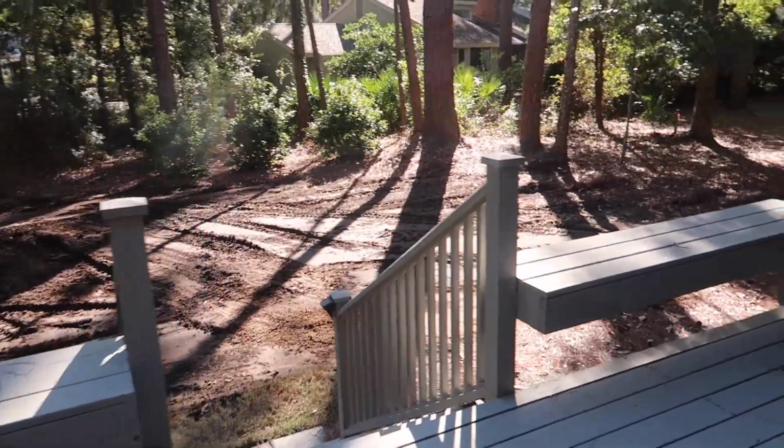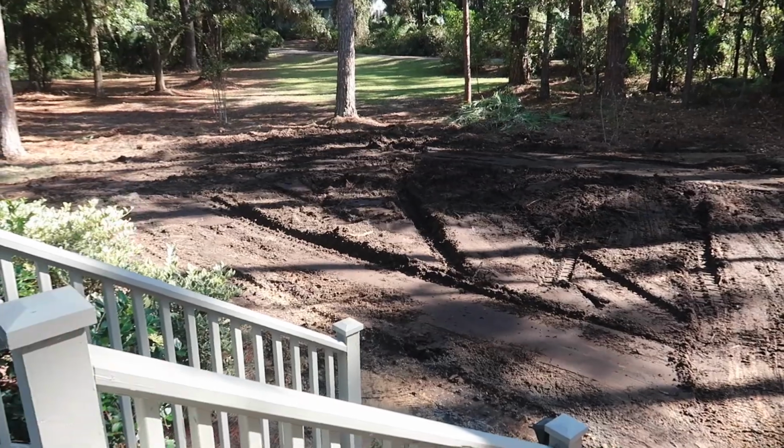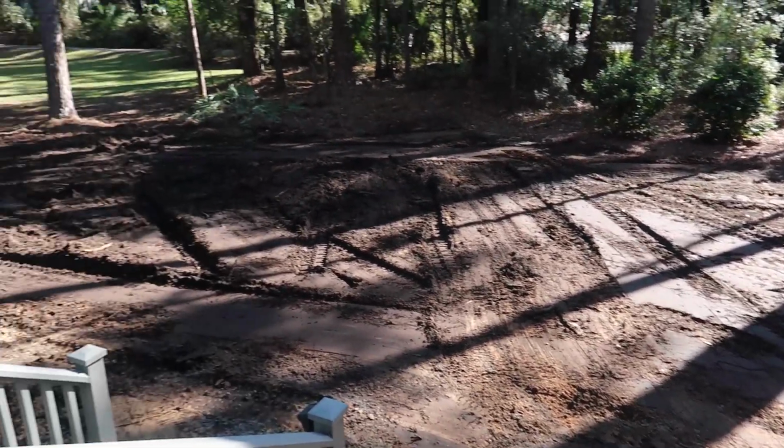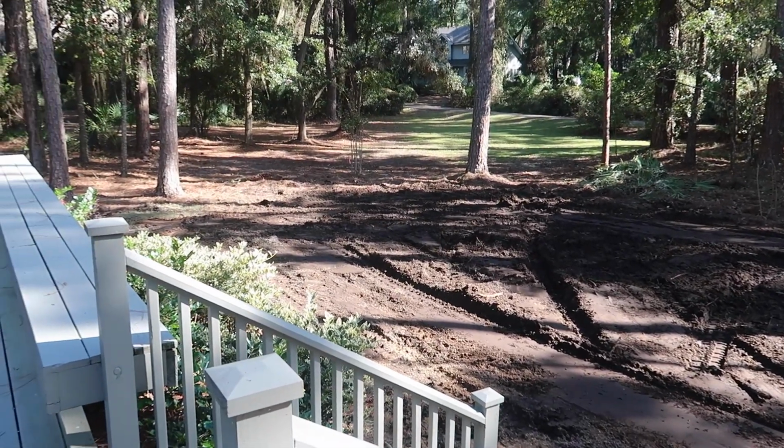So this is what it looks like right now. Once they took out all these stumps, so the magnolia was here, the two real tall ones were there, then they came and kind of smoothed it over, but it's gonna be a muddy mess until they start doing the excavation now.